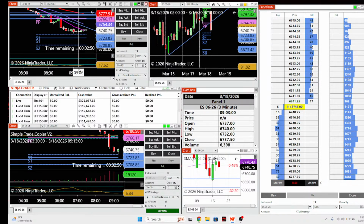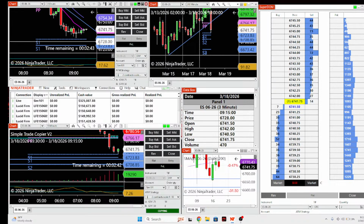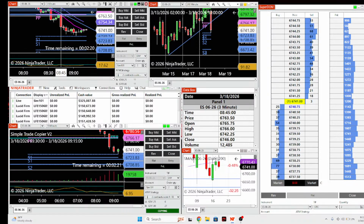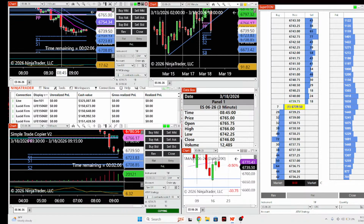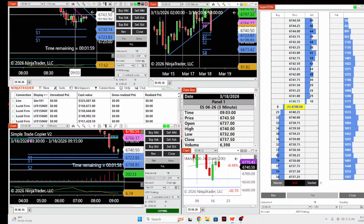We might get some pullback. We just had a sell off. Let me see. 65.75. High was 66. The low was 42. Had a nice sell off. About 20, 23, 22, 23 point sell off just now. 20 point sell off. Pull back into the 40, 42s.